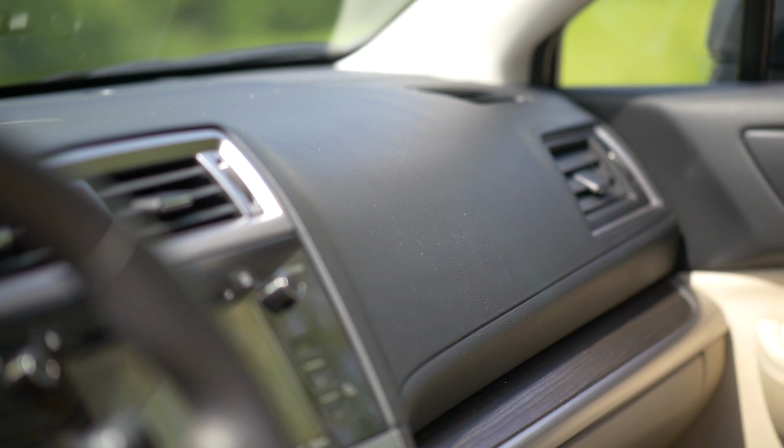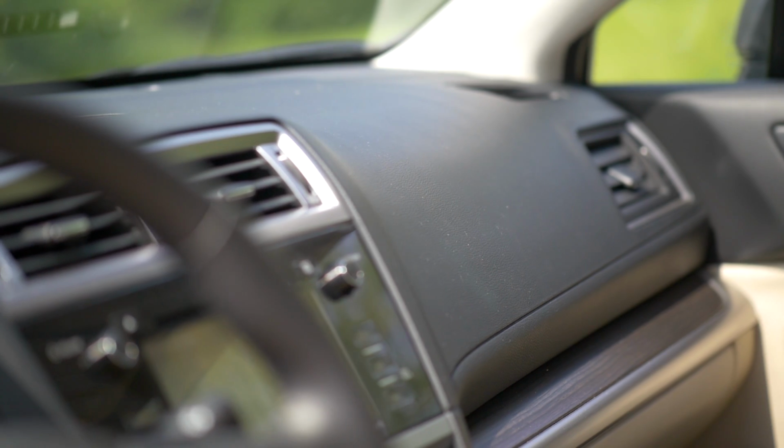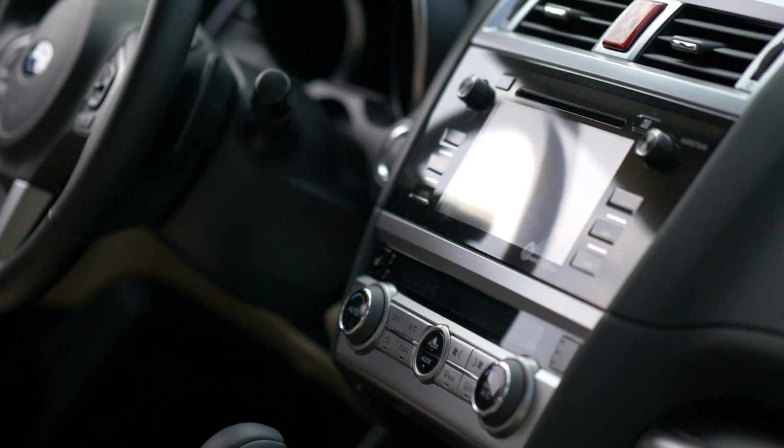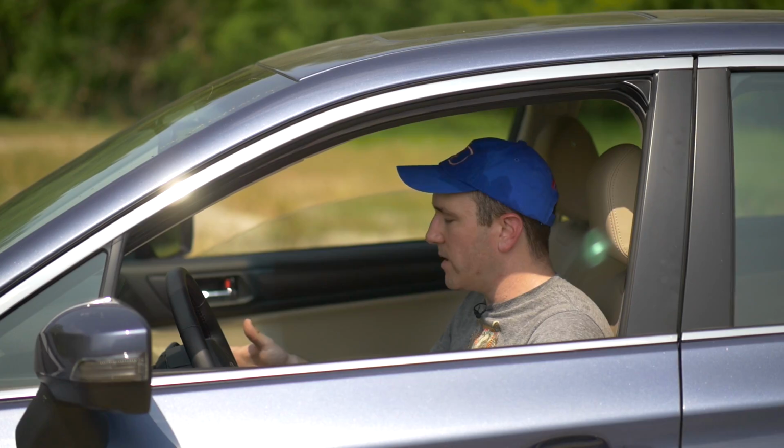The HVAC controls are extremely simplistic and easy to read and easily laid out. There's no touch sensitive crap here. Your seat heater buttons, everything's within hand's reach.